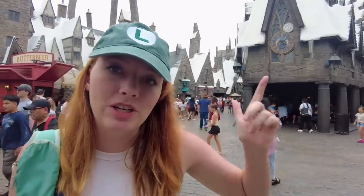Flight of the Hippogriff and Forbidden Journey. If the line isn't too long, we might check out the differences on Forbidden Journey, because I think that would be interesting to see. The line has been short all day, which is funny because you just walk right through. But yeah, it's small.